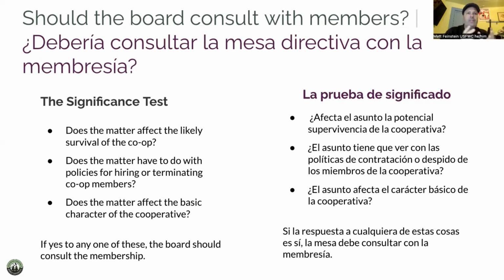So this helps as a guide, right? Because sometimes there are those questions like, is this really policy or not? Well, you can ask these questions and figure out where it lies. So again, if there's any questions or if you want me to go deeper on any of this, I'm happy to.